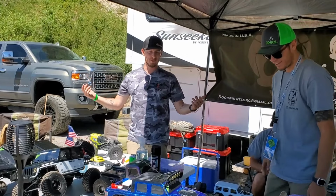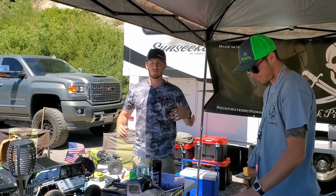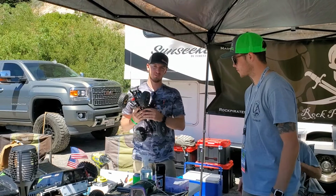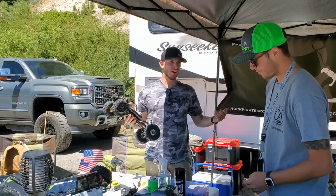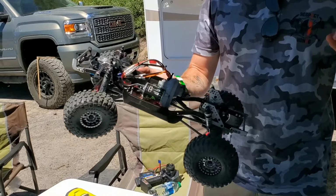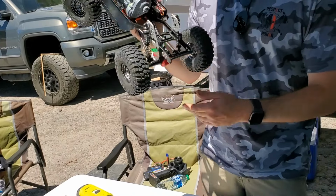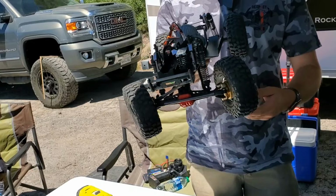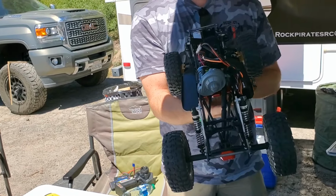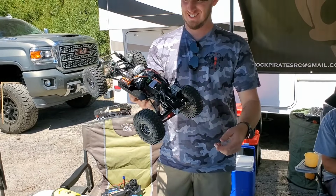I just did a brand new build last minute, SCX-10-2 with Rock Pirates. So we did a collab right now. I just did all brand new Rock Pirates stuff. I had to do it right here for everyone to see. The sliders fit great with the shock towers right there. Slip right into this thing. And that's the SCX-10-2? SCX-10-2. Right on. Builder's kit. Yes. So if you guys are thinking about getting something to build, check out a builder's kit.